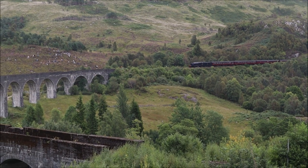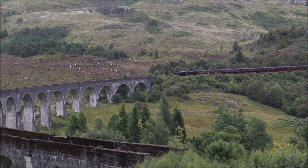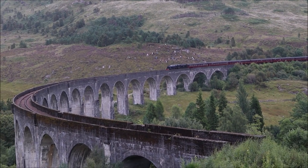Okay guys, finally this is the moment of truth. This is the moment that we have been waiting for a long time. Finally the train arrives on the bridge. Oh, you can see the steam. Wow.